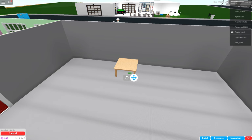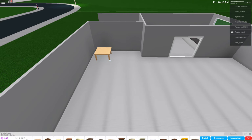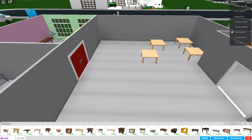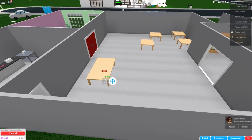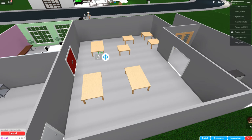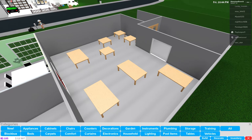Okay, I'm gonna make this one a four-person table. One, two, three, four. Okay, four-person tables. Now I will make three, I think six-person tables. I'll add one more over here. Now the chairs.